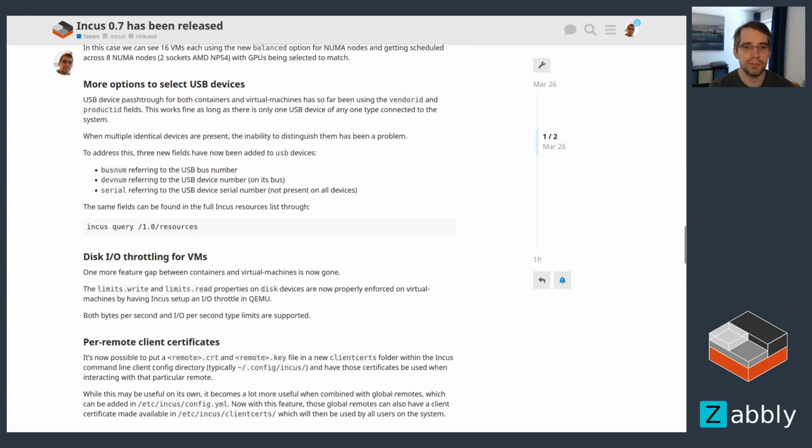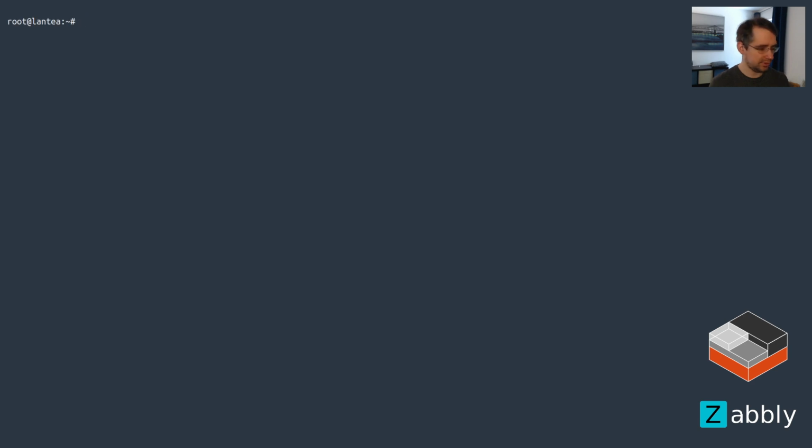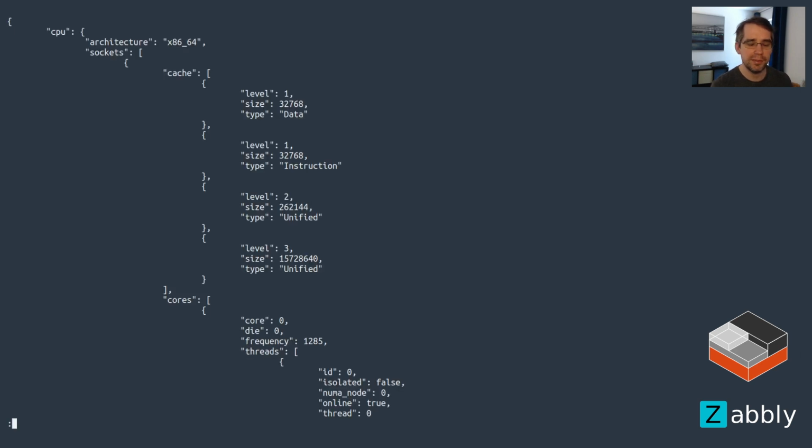Next up, passing through USB devices with more options there. I don't know that I've got anything interesting as far as devices that support serial numbers. So let's see. That's also a machine with a bunch of USB stuff, so maybe.